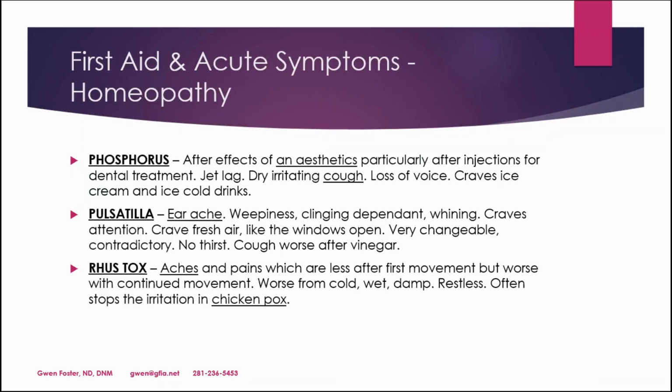Okay, rhus tox is the famous chickenpox, well, chickenpox too, but poison ivy remedy. Aches and pains, which are less after first movement, but worse with continued movement. So this would be the person who has rheumatoid arthritis. They get up in the morning and they're stiff. So it's like they get up and get going, they're fine, but after continued movement, they're not fine, which is one type of inflammatory arthritis. Rhus tox often stops the irritation of chickenpox, but think poison ivy. If you live on a farm or in the country and you're sensitive to poison ivy, you should definitely keep rhus tox on hand.